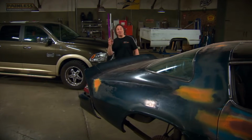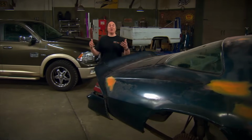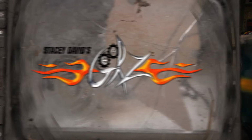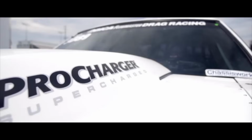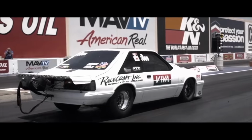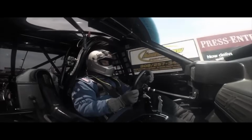Now, at this point, you're probably thinking, that's all there is to ProCharger. Well, no, building the ProCharger is only half the battle. The other half is making it work properly on your vehicle. Engine calibration is just extremely important. We have an outstanding calibrations team to make sure that not only do we make the largest power gains in the industry, but also that you have outstanding drivability, you get great fuel economy, just the overall driving experience is outstanding, and that's what matters.